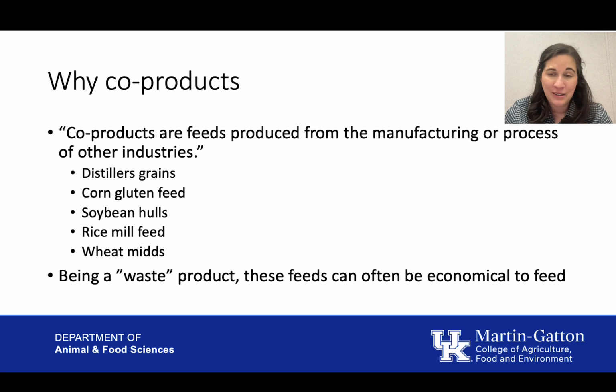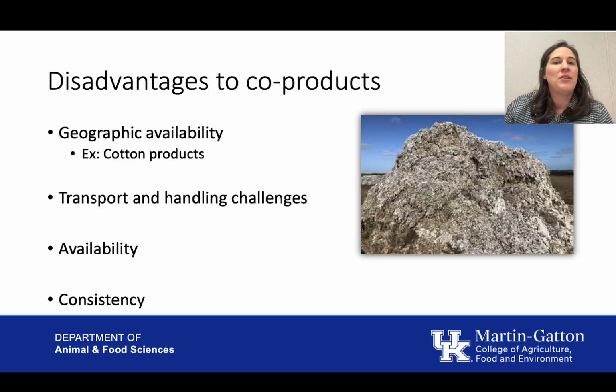Most diets that we formulate today for the beef industry contain at least one, if not multiple, co-product based feeds. And the idea is that because they are, quote unquote, a waste product from some other industry or avenue, these feeds can often be economical to feed, and that's why they become so popular. I used to joke that I never formulated a ration without dried distillers grains. It's always been something that's available, and it's usually a pretty good value. Even here in Kentucky, where we have a lot of the bourbon distilleries and at least one ethanol plant that produces those distillers grains.